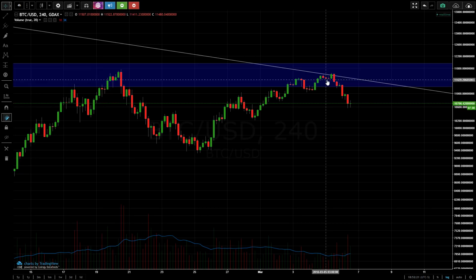So is log scale the one and only chart you should be using? Is it the go-to chart? And the answer to that is no. You kind of have to go with the chart, and you have to see what actually works with the chart you're looking at. There are some charts in, let's say, the stock market. If you're trading the stock market, I've seen some charts work really well on a log scale, and trend lines work really well on a log scale, and they don't work as well on a linear scale. So why is that?